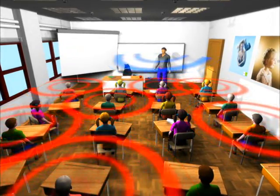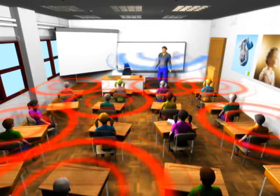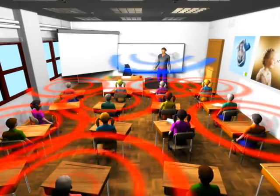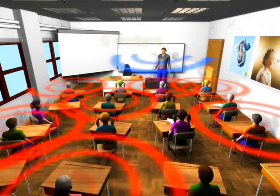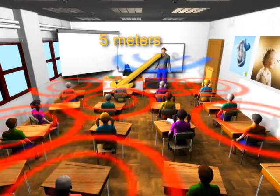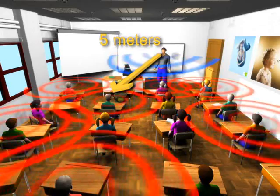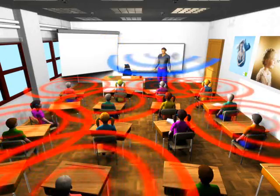1. Noise. Measurements have shown that in average classrooms, noise levels are often too high for good speech understanding. This is especially hindering children with hearing instruments in their learning. The voice of the teacher drowns in the noise. 2. Distance. In classroom situations, the teacher is often several meters away from the pupils. The teacher's voice is weaker at greater distances.